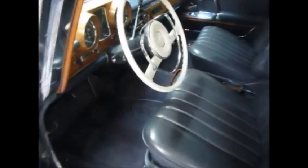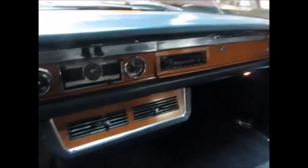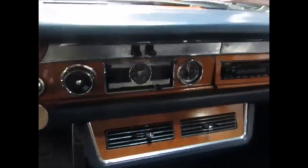Oh yeah, we got front power seat, moving back and forth, and there it is, reclining and adjusting by that knob. So that is very impressive indeed. And factory air conditioning, there's the vents down there, there's the control, big round knob to the left. And, oh, there's that clock.